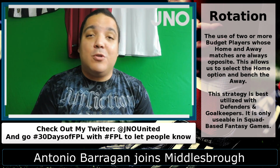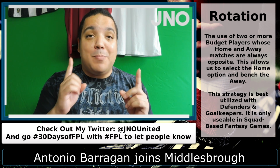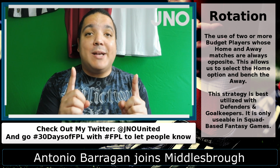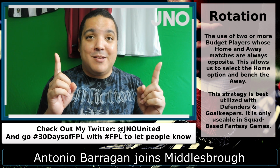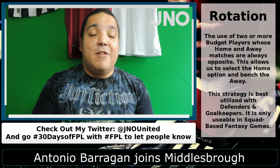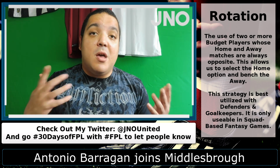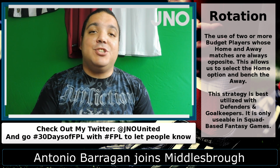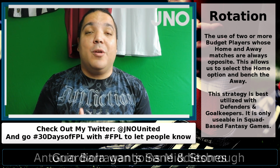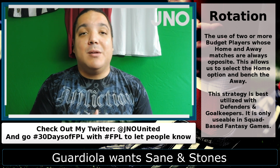Now, the basic concept of rotation is that during the season there will be two teams that will always play home and away, no matter what. Basically, this could be for geographical reasons. For instance, Liverpool and Everton are never going to both play at home because that would stretch police resources. Other examples of geographical rotation are the likes of Arsenal and Tottenham, Manchester United and Manchester City, and any of the Birmingham clubs as well.